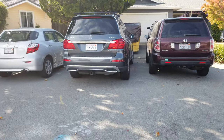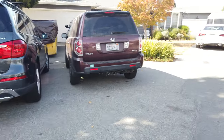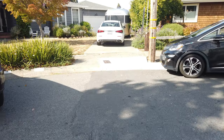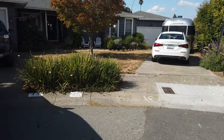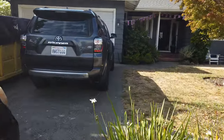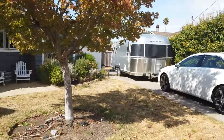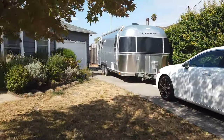Here we are, 49 Key Largo Court. There's a little going away party for the Haddocks, and they're getting ready to move. So we wish you were here. Anyway, I'll show you the house real quick. It looks really great. All the plants look really good.